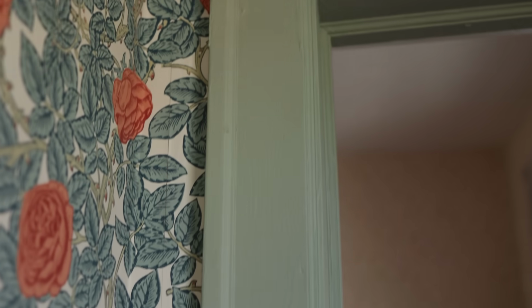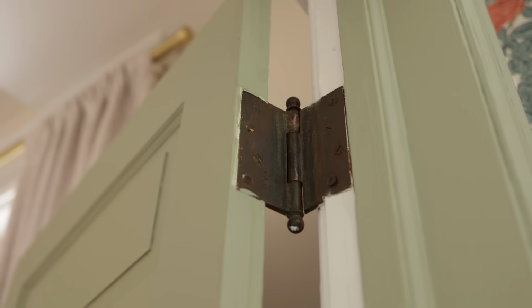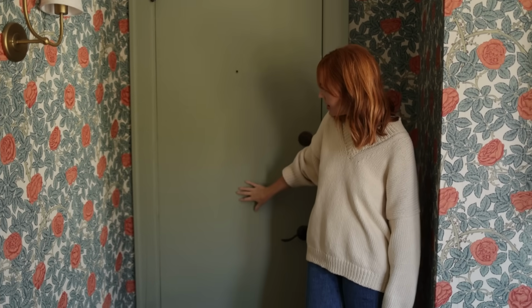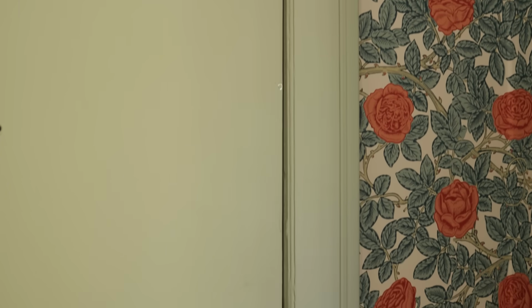So like all the trim is original. This hardware is original from 1885, which is really, really cool that they kept it. And the trim color is from Farrow and Ball, and it is just such a good color. If you ever are in need of paint, Farrow and Ball is your place.